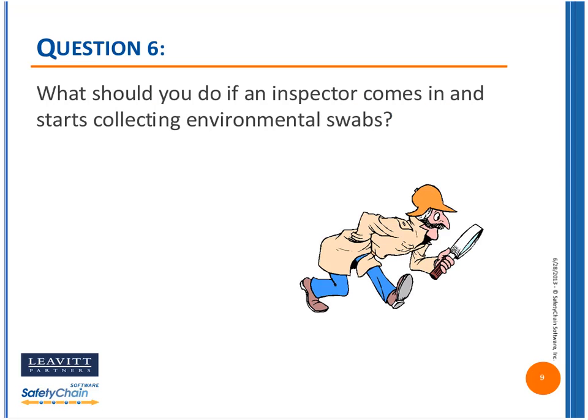So when they come in, they can come in for a couple of reasons. They can come in just to gather information. They could come in for a routine inspection, or they could come in for cause. Let's say you had a recall or there were some customer complaints that came through. You also want to shadow them based on what your policy says for how you manage inspectors. And then if they take samples, you need to figure out if you're going to take them along with them.